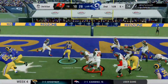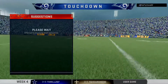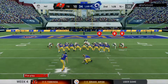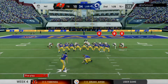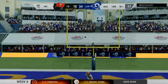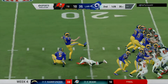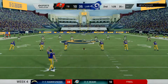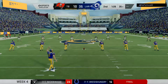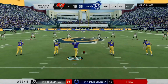Again, it's Henderson. And he takes it across for a Rams touchdown. Darrell Henderson, his third touchdown now on the year. And the Rams tack on to their advantage. Extra point splits the uprights. And the rout is on here in this first half. 35, Buccaneers 10. The kickoff team on the field now as they will send this one away.